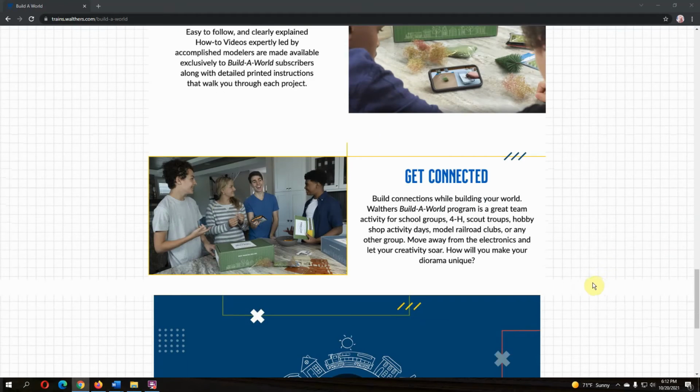All right, and it says get connected, build connections while building your world. Walthers Build-A-World program is a great team activity for school groups, 4-H, scout troops, hobby shop activity days, model railroad clubs, which is something I'm going to bring up to my railroad club. I don't know that we have a lot of youth members.